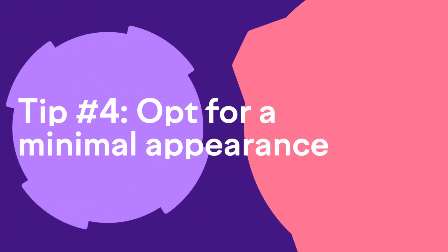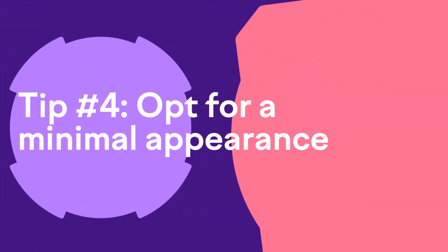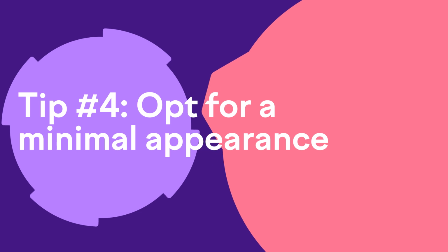So using really short paragraphs and referring to the reader directly are great ways to start. All right, tip 4, opt for a minimal appearance when it comes to the layout. So you want to complement your custom approach to your copy and your language style with a really simple visual layout that doesn't look designed at all, right?